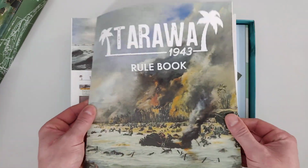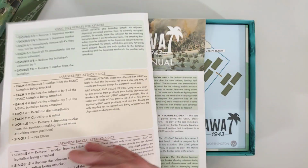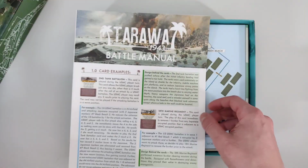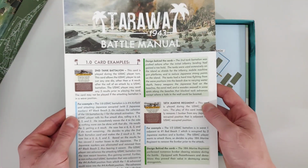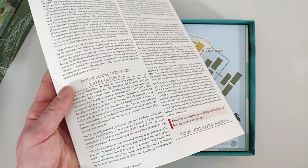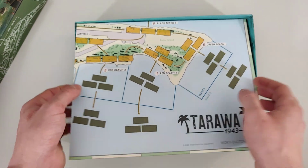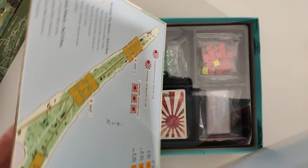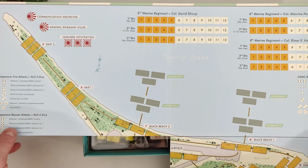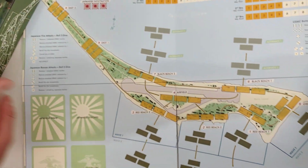And then we have our Tarawa rules, and I gotta say that's not a lot of rules. Ooh, 11 pages. And we have our battle manual, and I'm guessing this is gonna be something like a compendium. It's 24 pages. And then we have our map. And it's a mounted map.